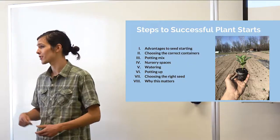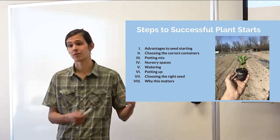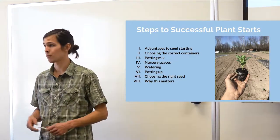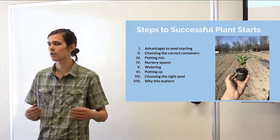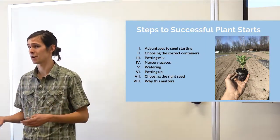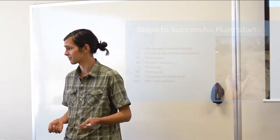I'm gonna use the word nursery, propagation house, greenhouse. I know that many people don't have that. So whether it's a shelf in your kitchen or a closet or a basement, just know if I'm using some of those terms, we're talking about where your seedlings are actually living, okay?